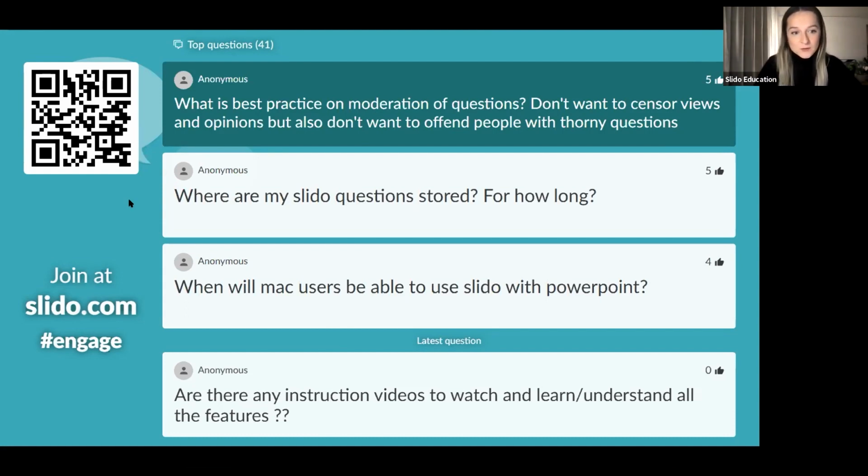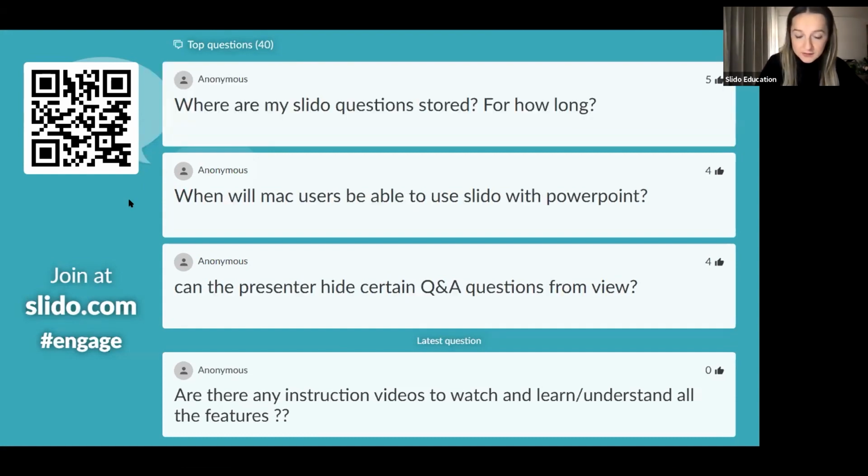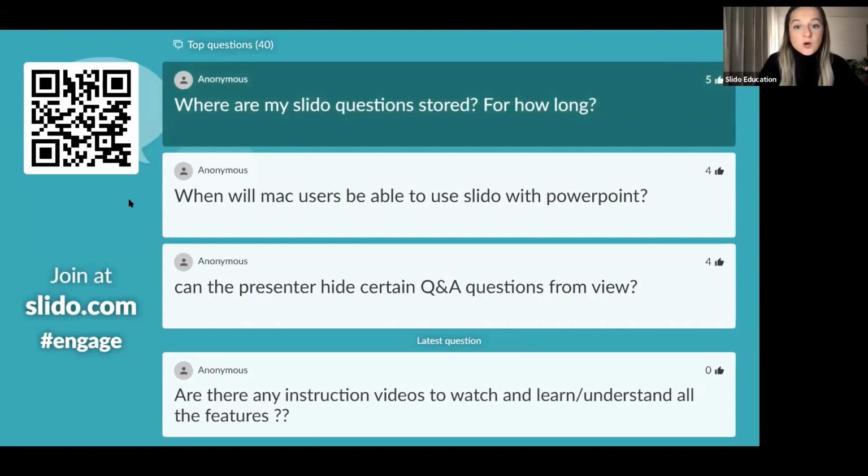As for the second question, where are the Slido questions stored? If you're owning the Slido session, you're the owner of the data. You can always go back and see all the questions in the analytics, unless you choose to delete them. It is up to you, but nobody else gets to see the data, only you as the owner of the Slido event.